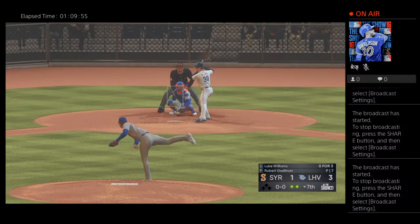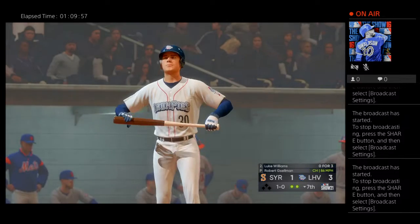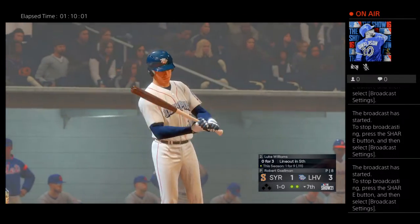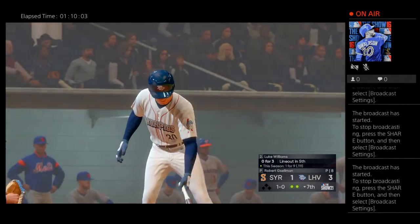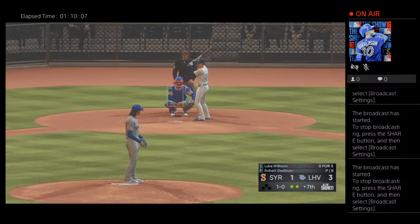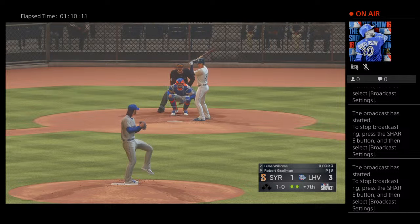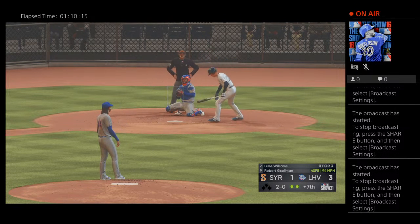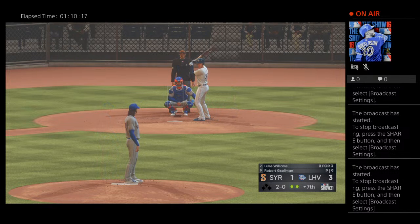Stepping in now, Luke Williams. As the first pitch to him is a changeup that can't find the zone. It's ball 1. He's hitless in 3 at-bats to this point. Fastball just inside. 2 out, nobody on.